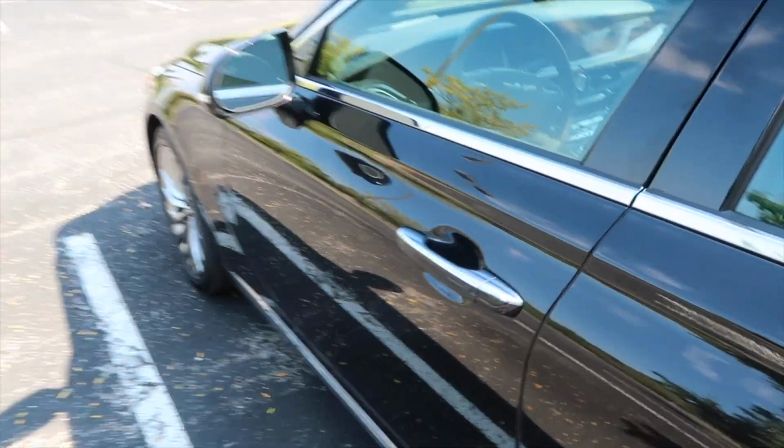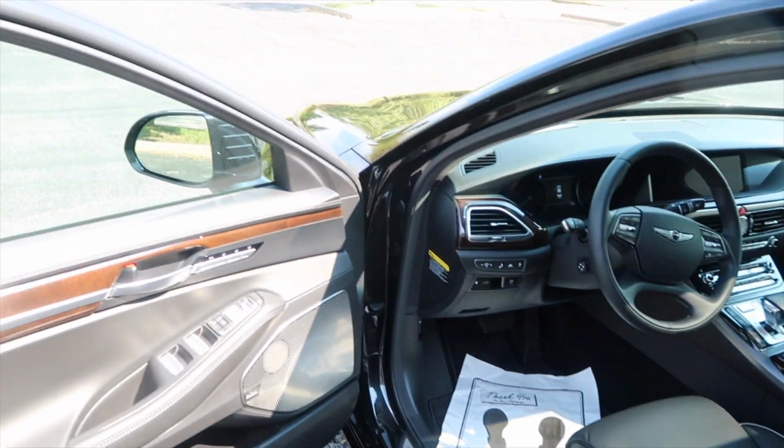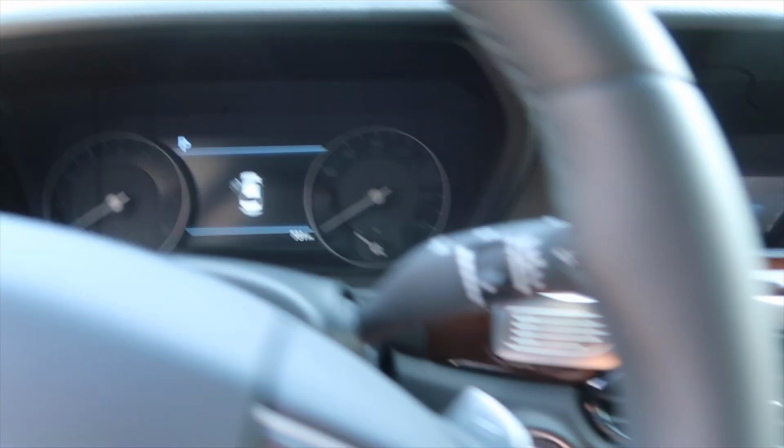Now we're actually just going to jump in the driver's seat for a minute, and I'll explain here why very, very soon. Now first we're going to start up the car.